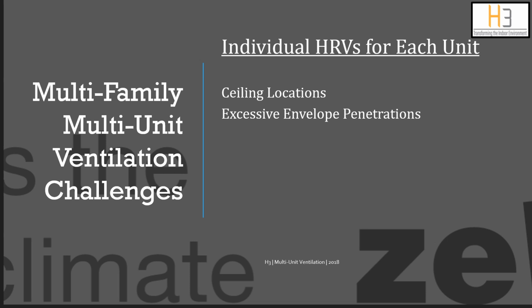Individual smaller HRVs typically require an exhaust and supply penetration in the outside wall for each unit. Smaller units have smaller heat exchangers, and this results in diminished efficiency levels. When HRVs are located within the occupied space, sound attenuation can become a factor. Occupants have been known to turn off noisy systems, so this is a serious issue.